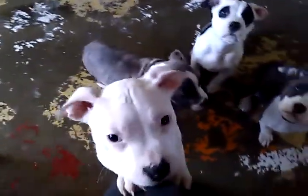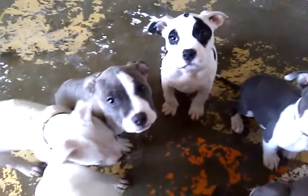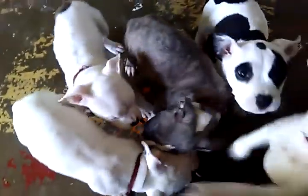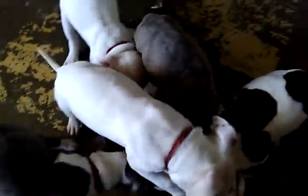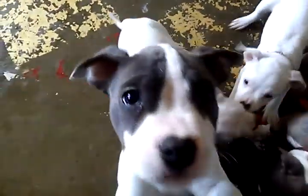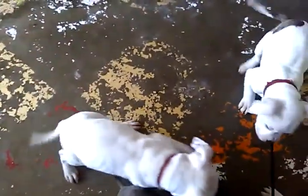Yeah, my pups are very clean. They haven't left this room right here. It's my laundry room. A little messy right now, but they haven't touched the dirt, any grass. They're very healthy. Can already tell this male right here. Look at that head piece.